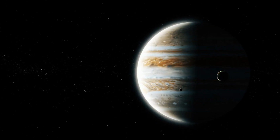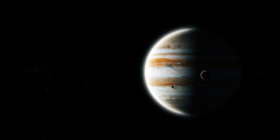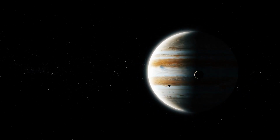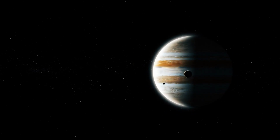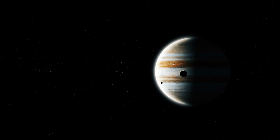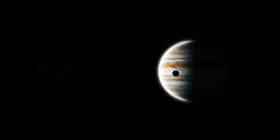Jupiter's influence extends far beyond its massive size and moons. The planet has the strongest magnetic field of any planet in the solar system, 20,000 times more powerful than Earth's. This immense magnetic field creates radiation belts that encircle the planet, trapping charged particles and producing intense radiation.